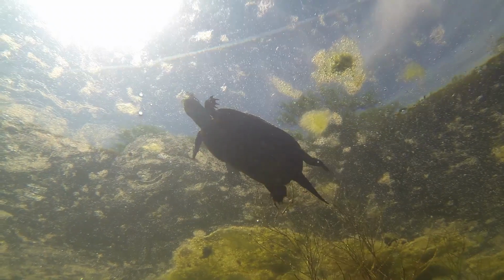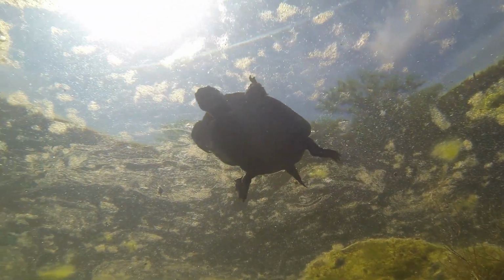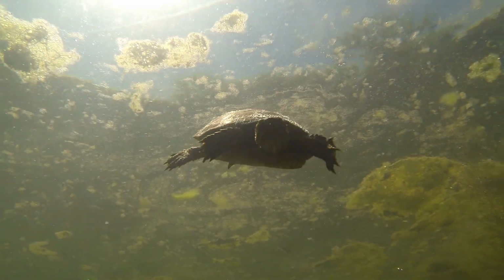Some believe his coloring on his shell and body help him camouflage from predators swimming below him, as he blends in with the sun shining off the water. Pretty cool.